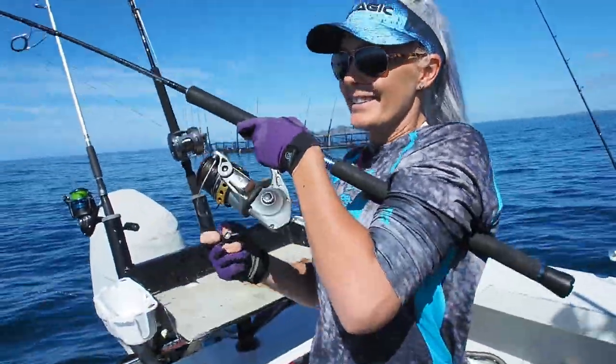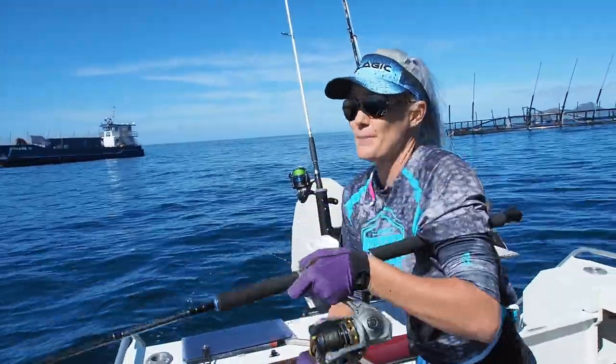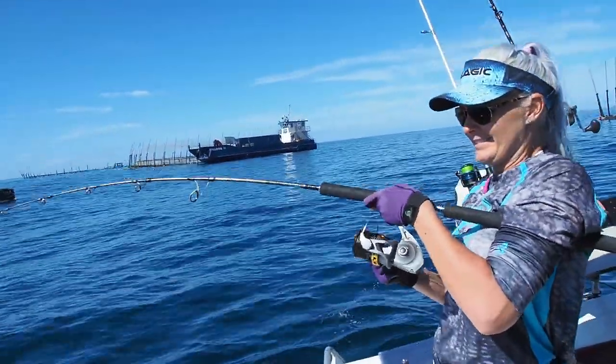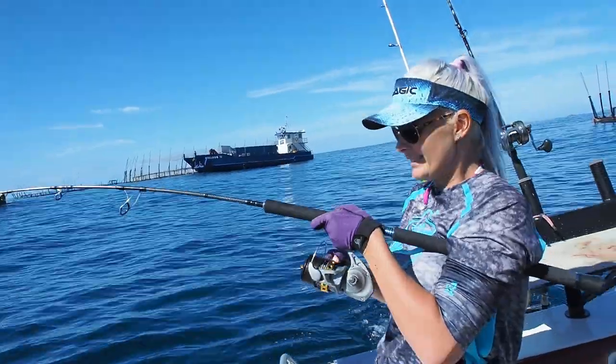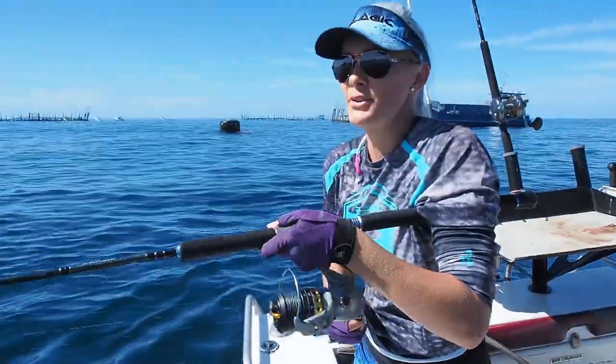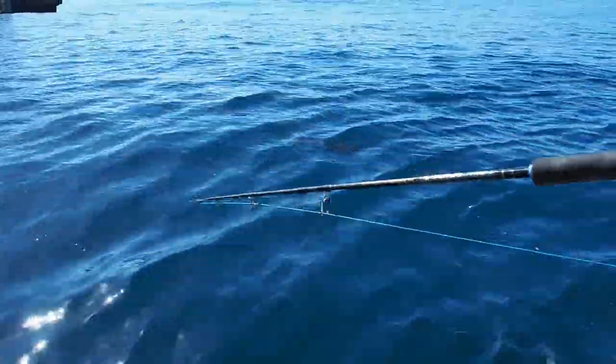Myself a kingy, stole Dennis's rod. Hopefully it doesn't go to that pen. We just had a slither of bait on this one. There's a few kingies around it. Nice fat pen one.